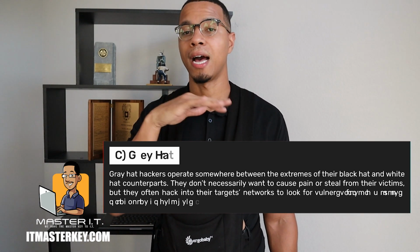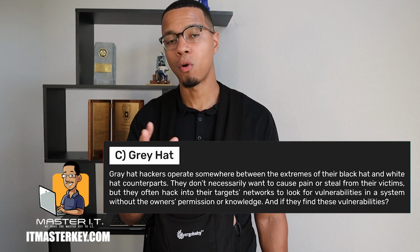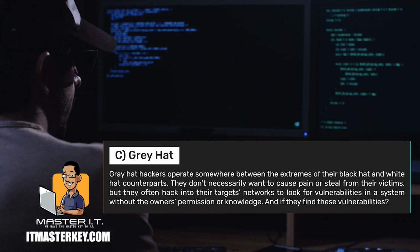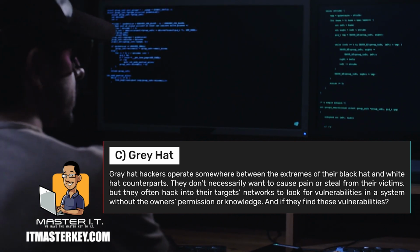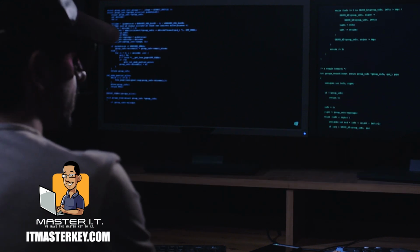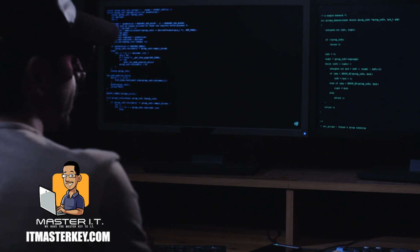A gray hat falls in between a white hat and a black hat. Gray hat hackers usually are doing good stuff, but to get their mission completed, to get things fixed, they're willing to do things that are illegal or malicious. Gray hat hackers operate somewhere between the extremes of their black hat and white hat counterparts. They don't necessarily want to cause pain or steal from their victims, but they often hack into their target's networks to look for vulnerabilities in the system without the owner's permission or knowledge. If they find these vulnerabilities, they may exploit them.